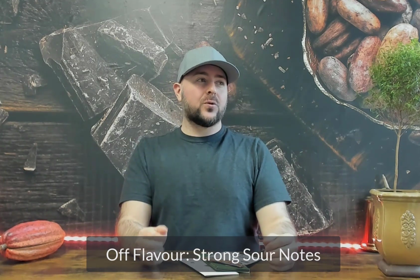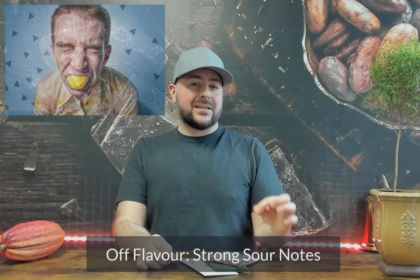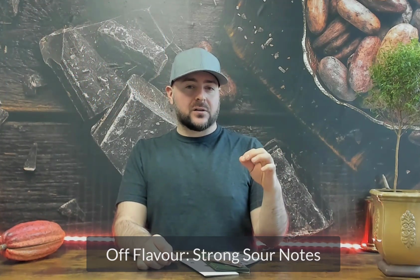Now the next one is a bit more of a contentious issue, sourness. Now people who are not used to fine chocolate will automatically pick up on how a lot of fine chocolates have sort of a sour note to them. Now usually I use the word sour in a more negative way and tartness in a more positive way. So for instance, this Hogarth bar, Peru bar, has some tartness to it, and it enhances the fruity flavor of the bar.